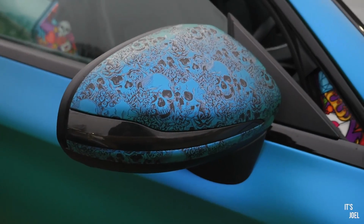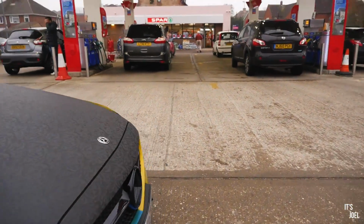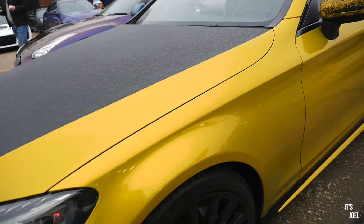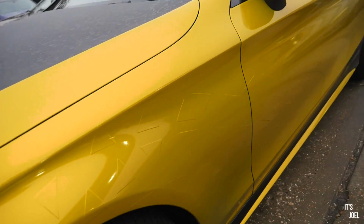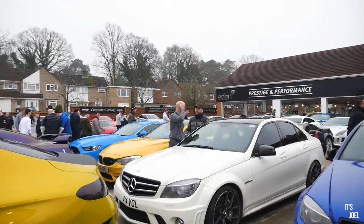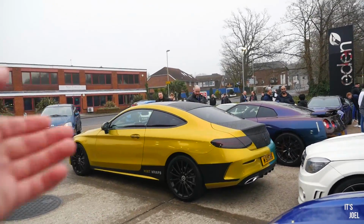The mirrors here are wrapped in like some skull effect wrap, and it's all patterned matte black on the front, and then these triangular patterns all down the side there. It's pretty crazy. It's probably one of the more crazy wraps I've seen in person. It definitely is, that's definitely one way of standing out.